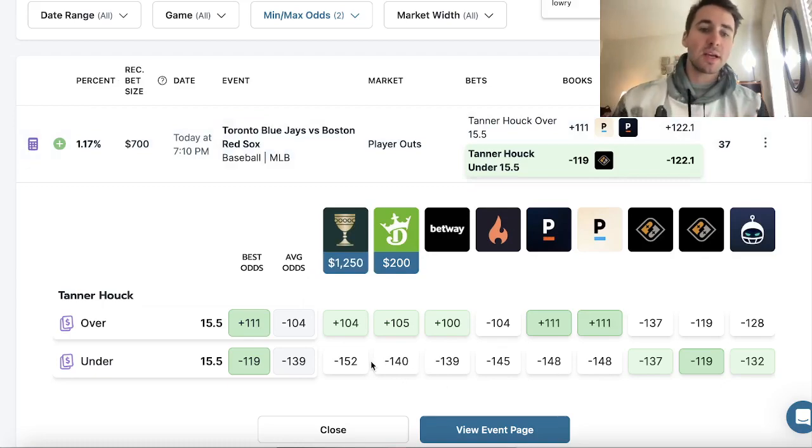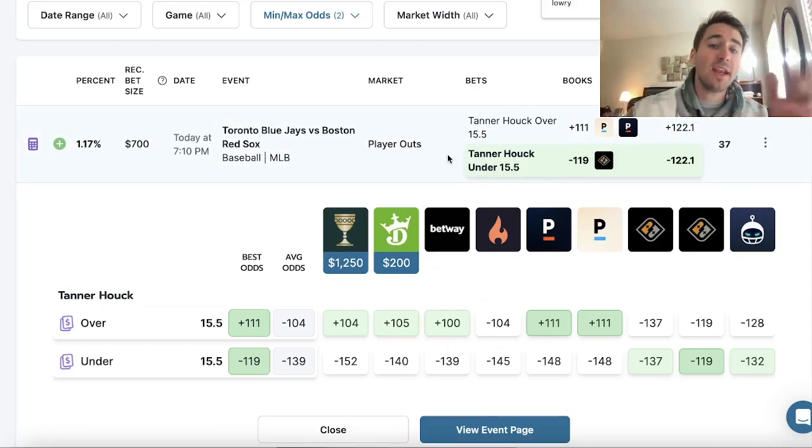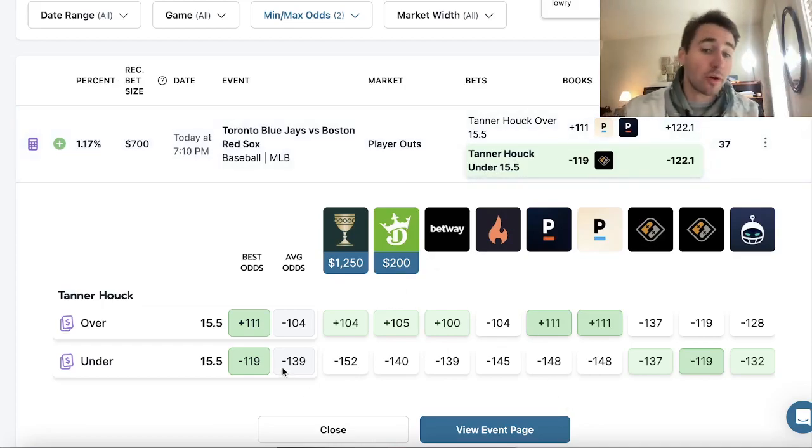Whereas on sportsbooks, you can see right here for Tanner Houck, all the books have Tanner's under 15.5 outs as the heavily favored outcome. So all the sportsbooks are saying Tanner's a lot more likely to go under 15.5 player outs as opposed to over. His under is a lot more likely. His under is the favored outcome.